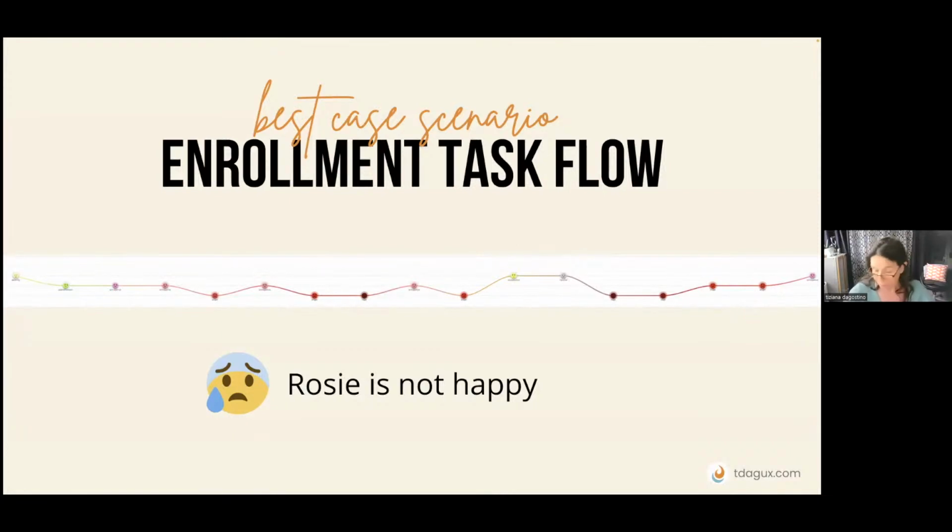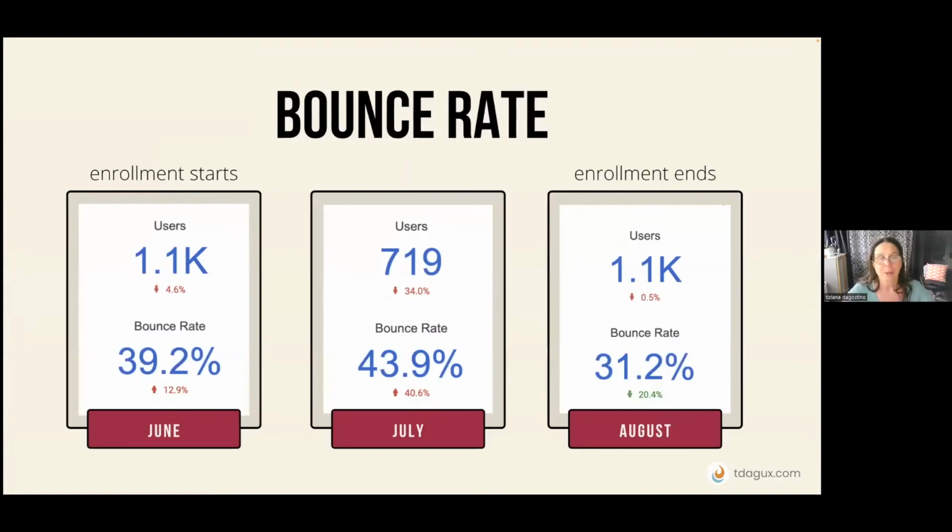So I also look at the analytics, because even though I say by themselves they don't work very well, I did look at the bounce rate. The bounce rate is how many people come to the website and then leave without doing what you want them to do, in this case, buying a class. June, July, and August are the months in which enrollment was open, starting in June and closing in August, because in September, that's when the classes were starting.